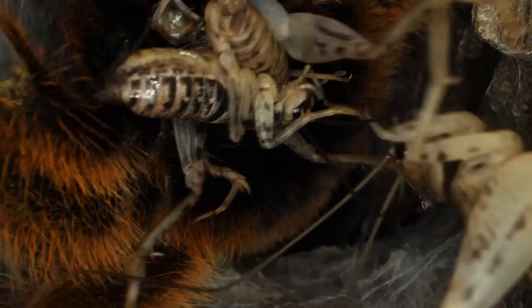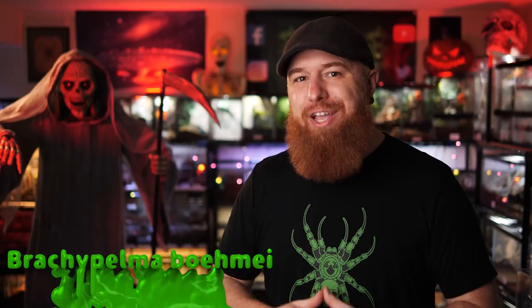Preferring hiding in the desert scrublands of Mexico, this next species sounds like it comes from the pits of hell, as it is commonly referred to as the fire leg. Though mostly docile and harmless, this species appears to celebrate Halloween all year long with its bright orange and deep black coloration. So number three is the Brachypelma boehmei, or the Mexican fire leg tarantula.